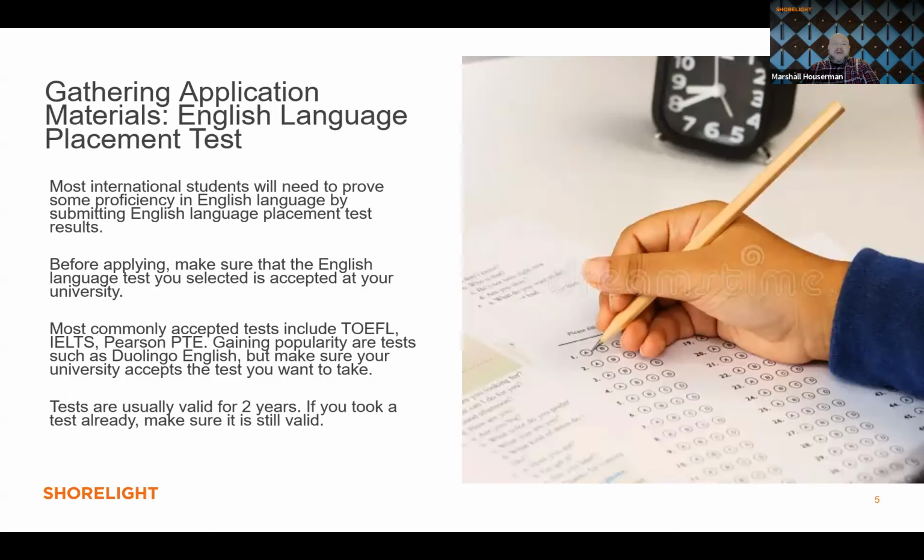English language placement tests are generally valid for 2 years, and most universities accept them as valid for 2 years. If you've already taken an English language placement test, make sure that it's still valid and make sure that you've taken it within that time period. It's one of those things that is generally accepted within 2 years, but isn't really a discussion if it's going to be older than that, okay?